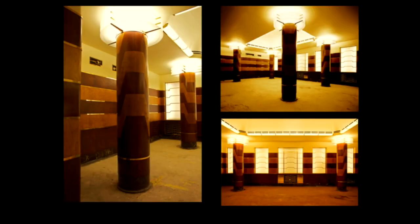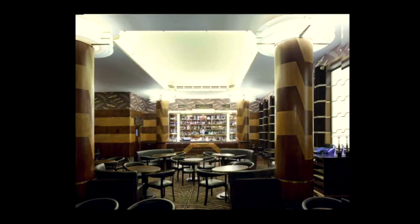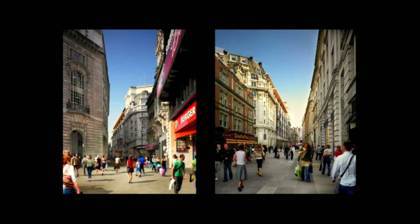And here is the room before it was given away. It had new lights. These windows are original. The grills are original, but the columns have been reinstated. And this is the room now, a very successful and popular American bar where you have cocktails, again run by Jeremy King.